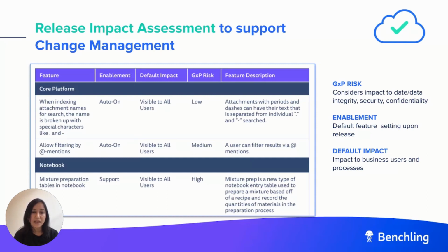The GXP risk analysis takes into account data integrity, security, confidentiality, and consumer safety. This document also details the default user impact of the feature at the time of the initial release.